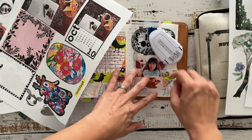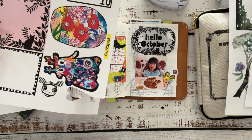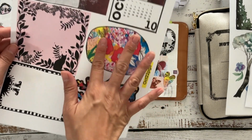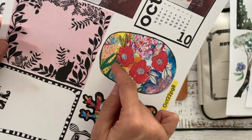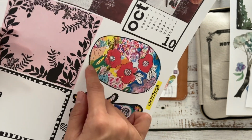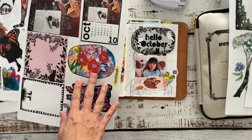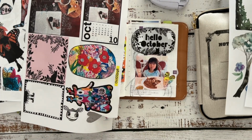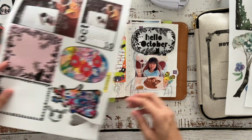And for me to just do a heart like this would take forever. For example, if this was a full background sheet, you can easily cut out your different shapes, like a circle if you want, a heart, a star, an oval, square, anything like that. Maybe sometimes people have a difficult time finding ways to use them, but creating your own shapes like this is very, very helpful as well.